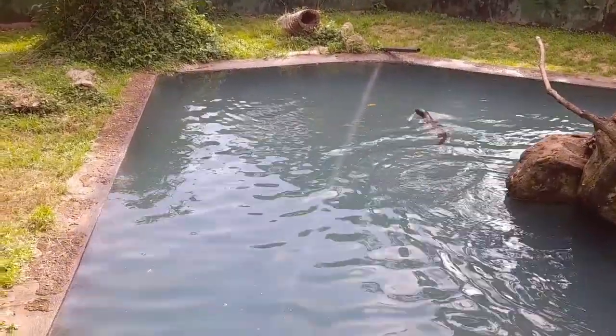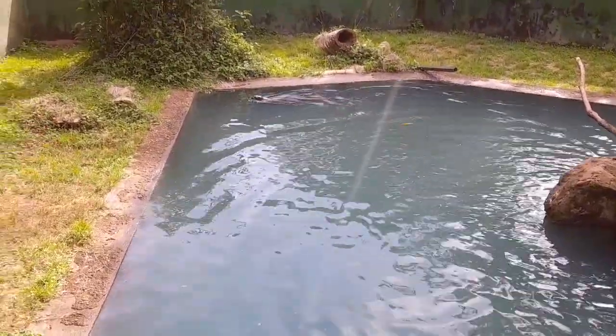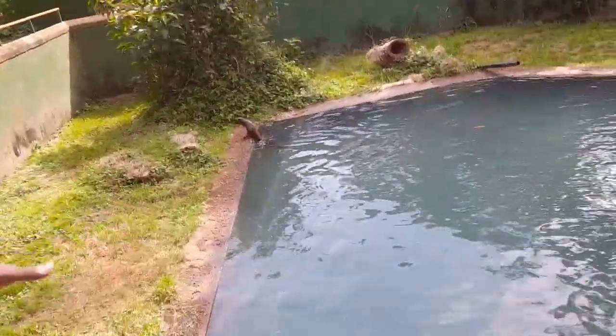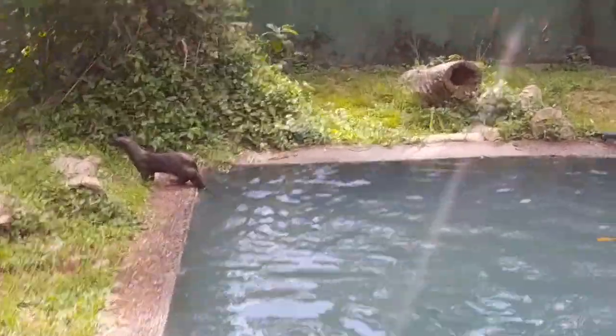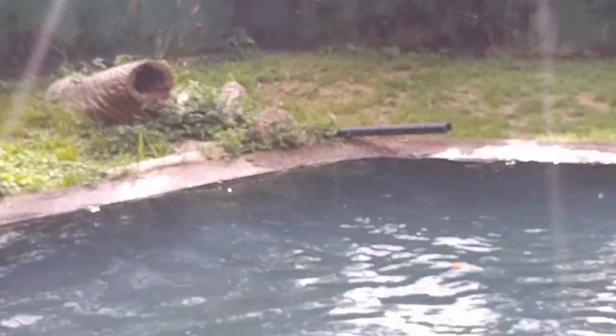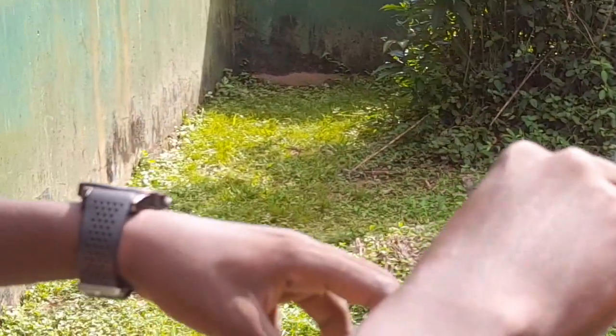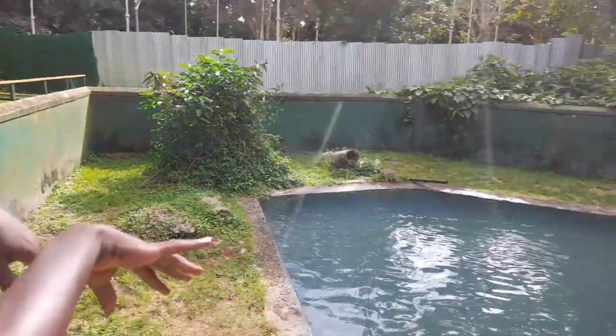Okay, you can see how they're swimming. So in case you really want to learn how to swim, this is a very free lesson for you. Free and no charge. It's coming out. You can see the foot very well. Come and see the foot. It's already scared. The foot actually has a web foot, so that literally means it helps it to swim easily.